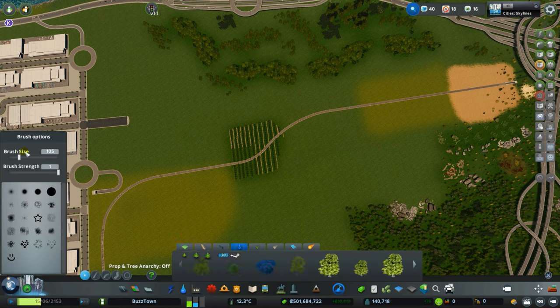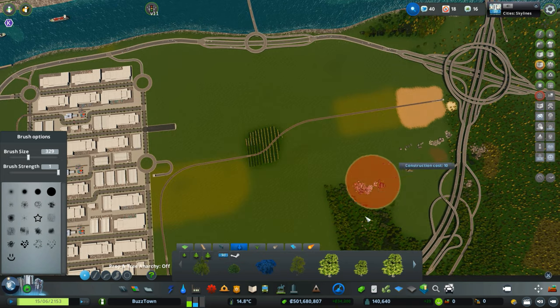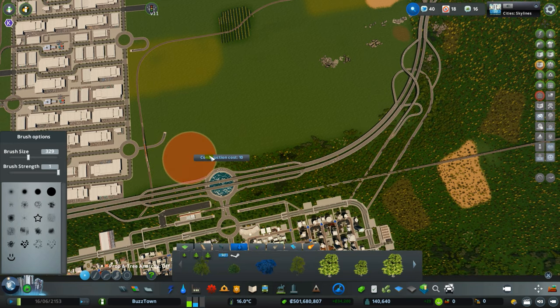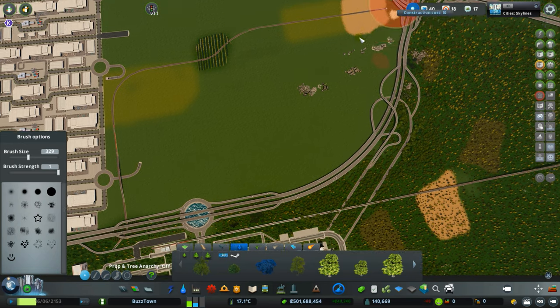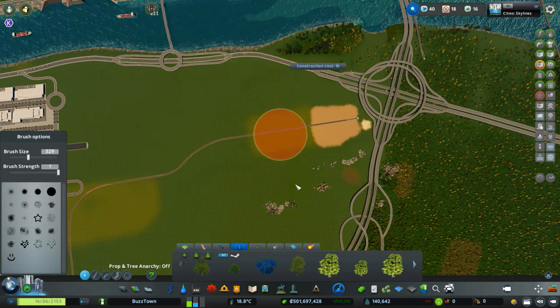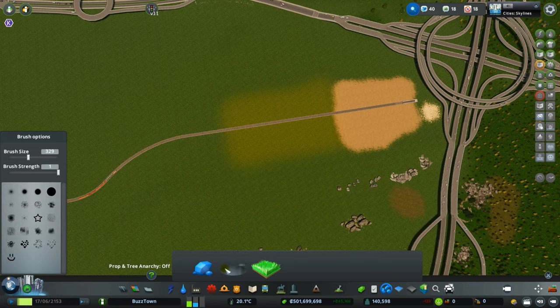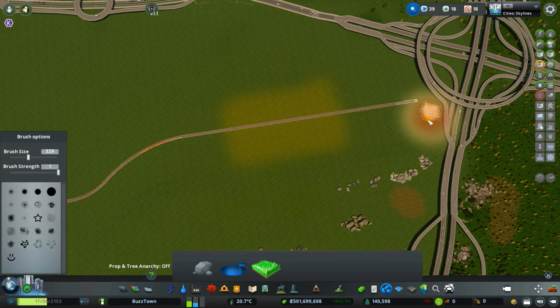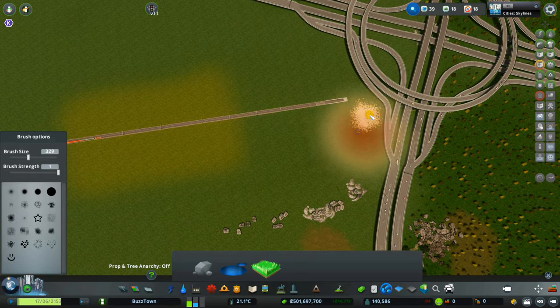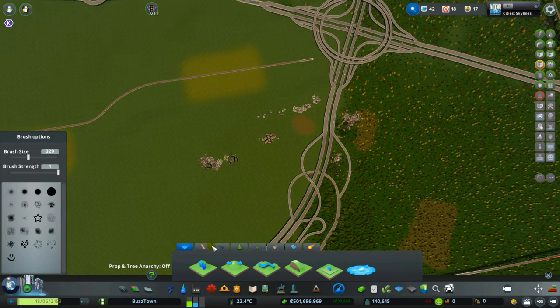I think it's a matter of cleaning the place out with the big anti-tree brush. And say we don't want any trees in this area, also not here, not until the unique factories are in place. Now we have this whole area at our disposal. Oh wait, there's just an oil smudge left. Oil, be gone. Now that stuff is, I think, sand. Let me check it out. Is it sand? Yeah, that was sand.